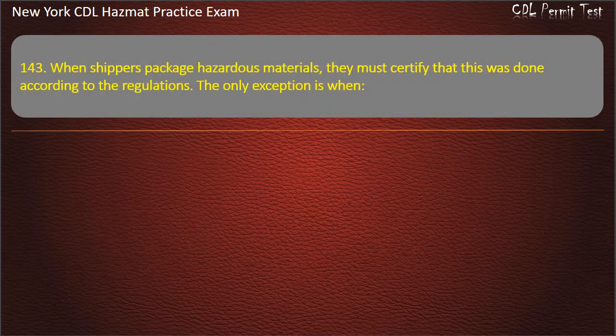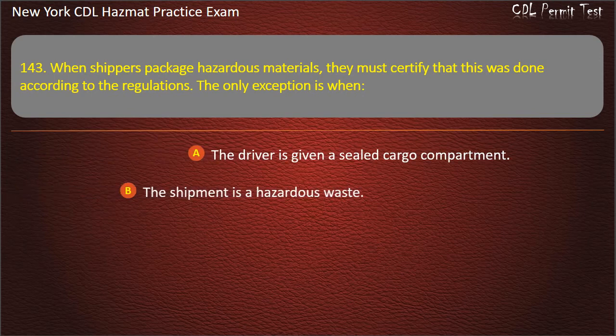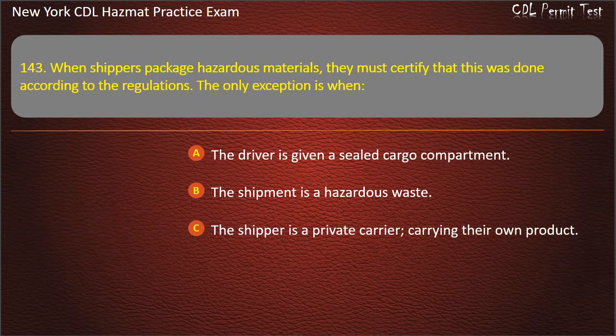Question 143. When shippers package hazardous materials, they must certify that this was done according to the regulations. The only exception is when: the driver is given a sealed cargo compartment; the shipment is a hazardous waste; the shipper is a private carrier, carrying their own product. Answer: the shipper is a private carrier, carrying their own product.